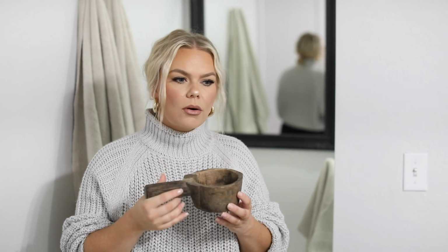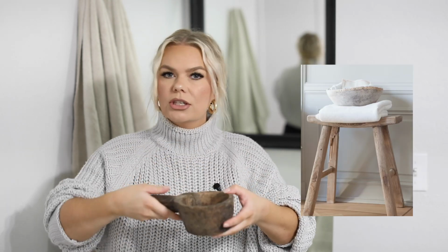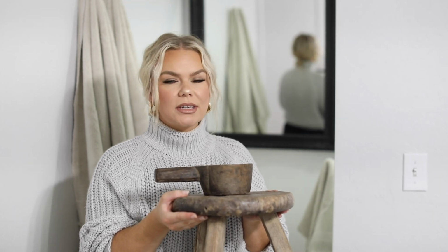But you can also create, if you have a bathtub, put some Epsom salt in, a little scoop so they can just dump it in, or bath bombs, things like that. My goal was to create that experience for my guests and make it feel really luxurious and also cozy for Zach and I just every day.